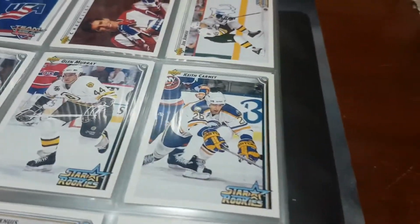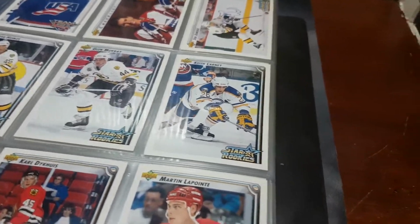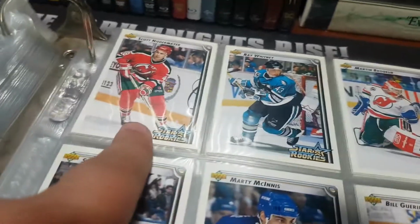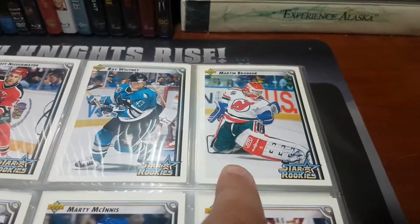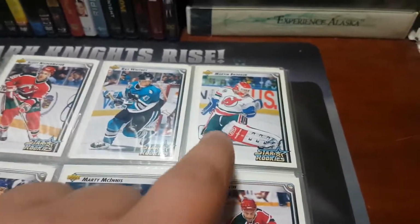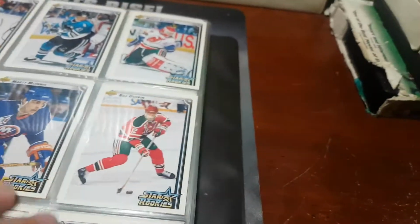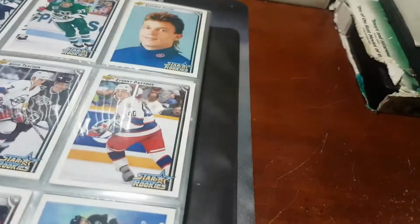Then we got Star Rookies. Again, not all rookie cards in this subset, but some of them are. This Ray Whitney, that's a rookie card. And you got Scott Niedermayer, Marty Brodeur. So happy I have a card of his in this set. It's not his rookie card, though, because his rookie season was in 90. Well, 90-91. I got Bill Guerin. That's a rookie card. Let's see. Who else we got here? Keith Tkachuk again.